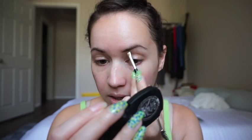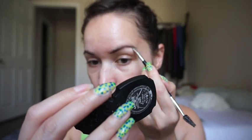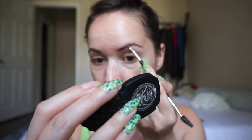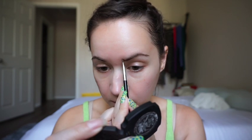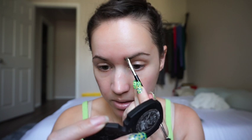And typically, mind you, this was like 5 minutes ago, so it's not bad, but I normally like to go right in and do my brows immediately after putting my moisturizer on, because I hydrate the skin with my moisturizer on my eyebrows too, because I feel like it makes the product adhere a little bit better sometimes.